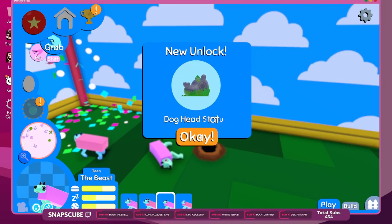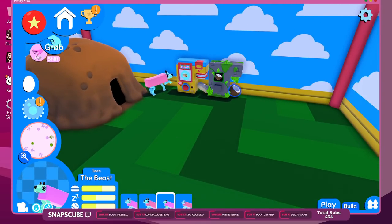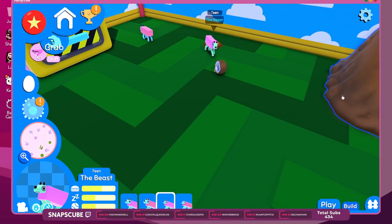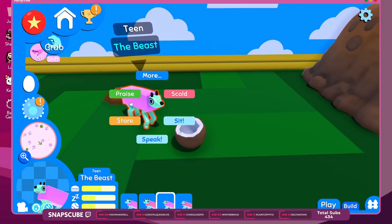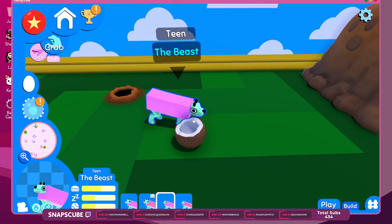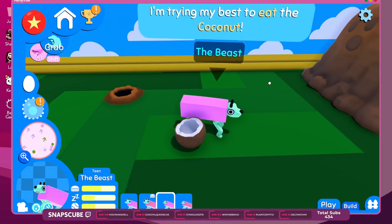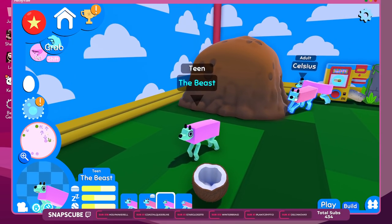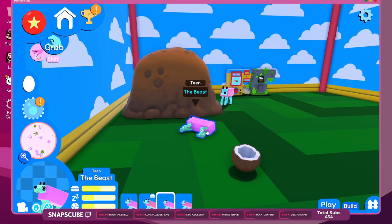Okay, I'm just gonna let you do your thing. Dog's head statue. Come on. Come eat this coconut, the beast. There you go. You're so good at this. So good at what you do. Yeah, go eat that coconut. Why are you walking past it? Eat it. I'm trying my best to eat the coconut, but I just get so distracted.